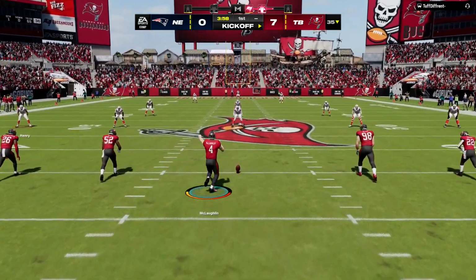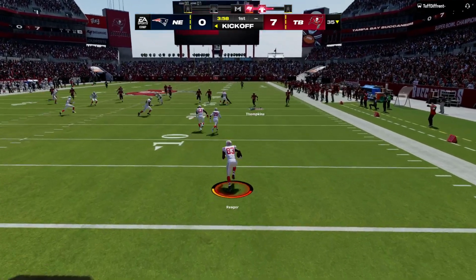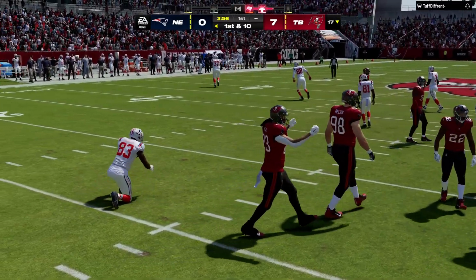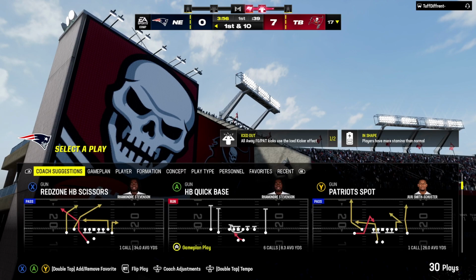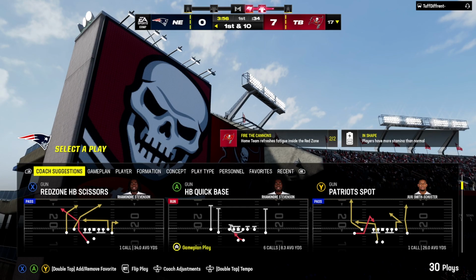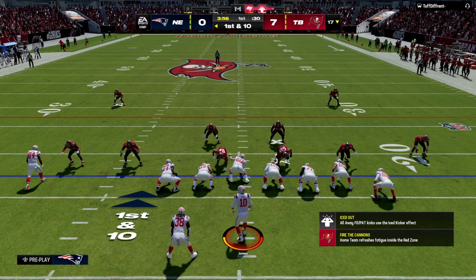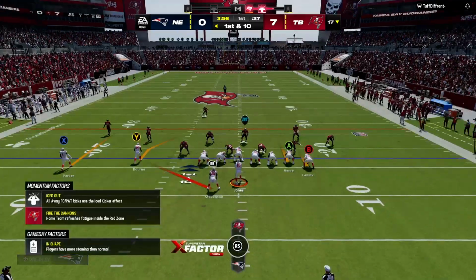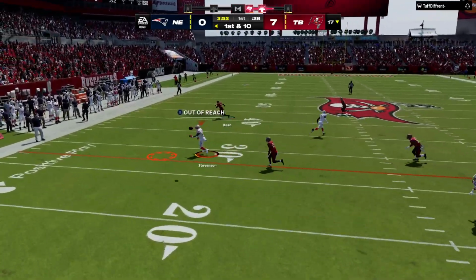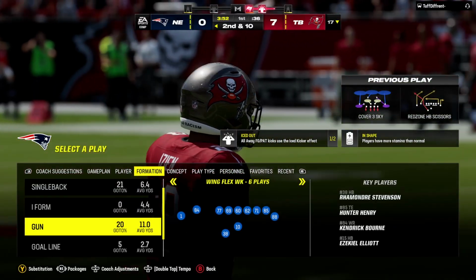Following the touchdown, here's McLaughlin to kick off. Taken at the goal line. Jones and the Pats now with a first and 10 at their own 17-yard line. They'll try and start this drive in the air. And that'll be incomplete.